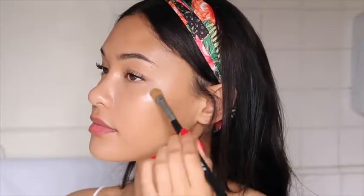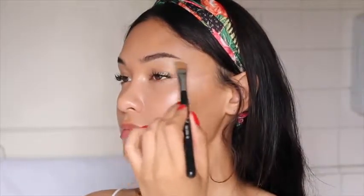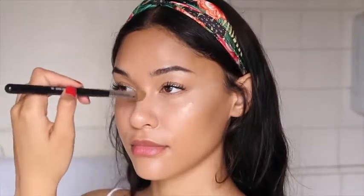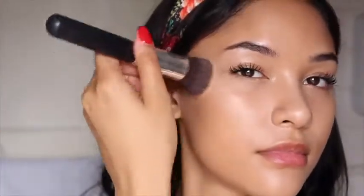So I just use a brush to apply this on the tops of my cheekbones. You'll want to use a different shade depending on your skin type. So if you're a little bit darker than me, I recommend using a gold maybe. But for me, when I'm naturally glowy and I'm naturally radiant, I have a more silvery tone to my skin. So I went with this one because I thought it was perfect for my skin tone. And then I just use a stippling brush just to buff out the edges so it didn't look too harsh. And as you can see, it gives a really nice natural glow to your skin.